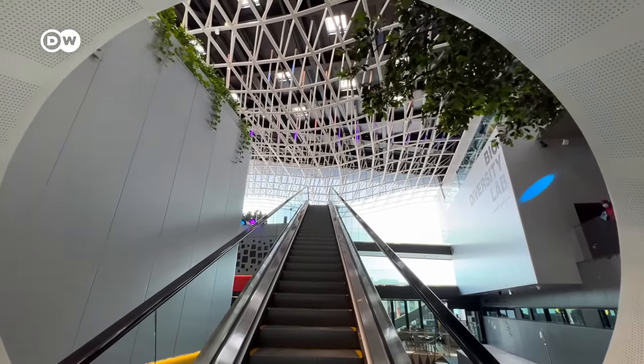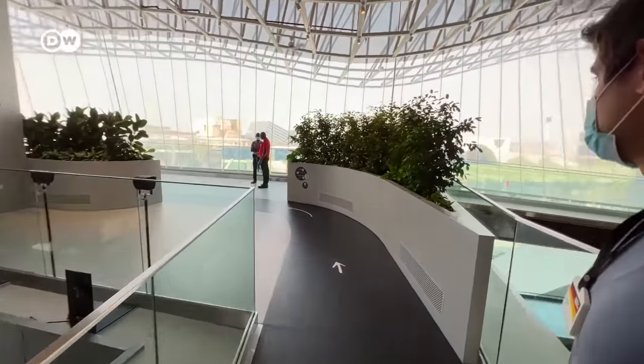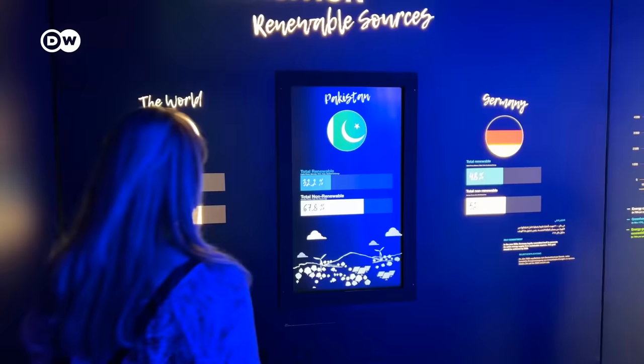Campus Germany has three sub-themes that can be seen as your curriculum, presented as three labs: the Energy Lab, the Future City Lab, and the Biodiversity Lab. The Energy Lab is the first one. And, as you guessed it, it's all about sustainable and renewable energy.